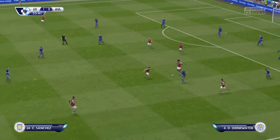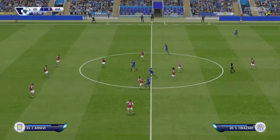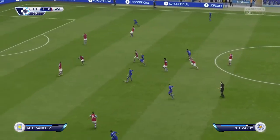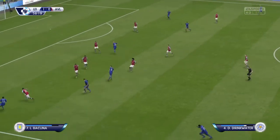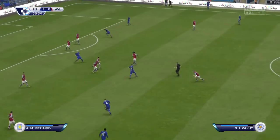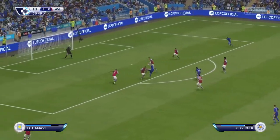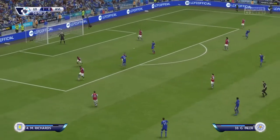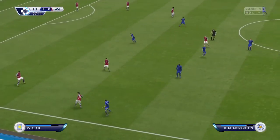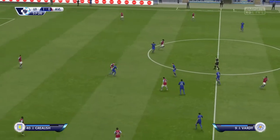They've lost the ball. Inler. Okazaki. Gurkan Inler. Mark Albright. Okazaki. Shot's on here. It's a good block. Westwood does love having the ball, this fella. Just lent it to his teammate for a moment.